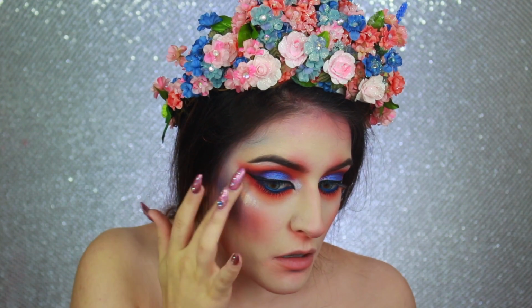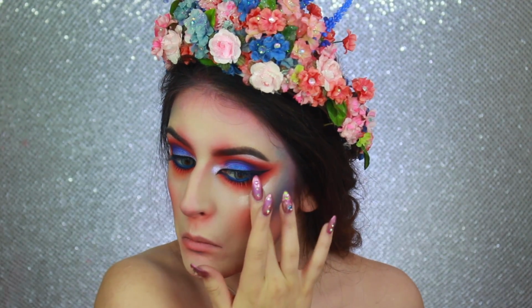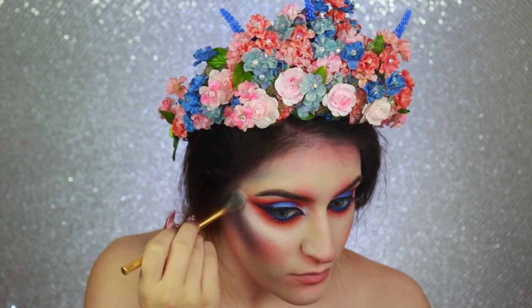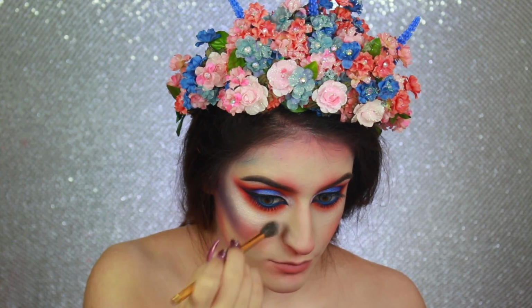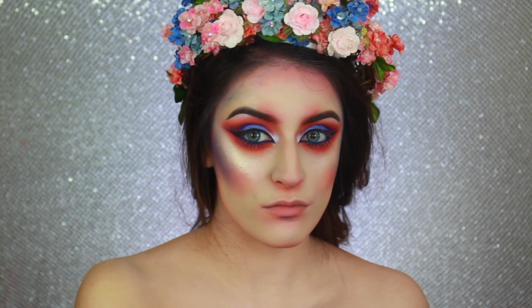On my cheekbones, I'm priming for that glow with a shimmer foundation from Makeup Atelier Paris, and I'm just patting it on with my finger. On top of that, I'm applying Makeup Geek's Illusion pigment, which I'm also putting a little bit of on the tip of my nose.